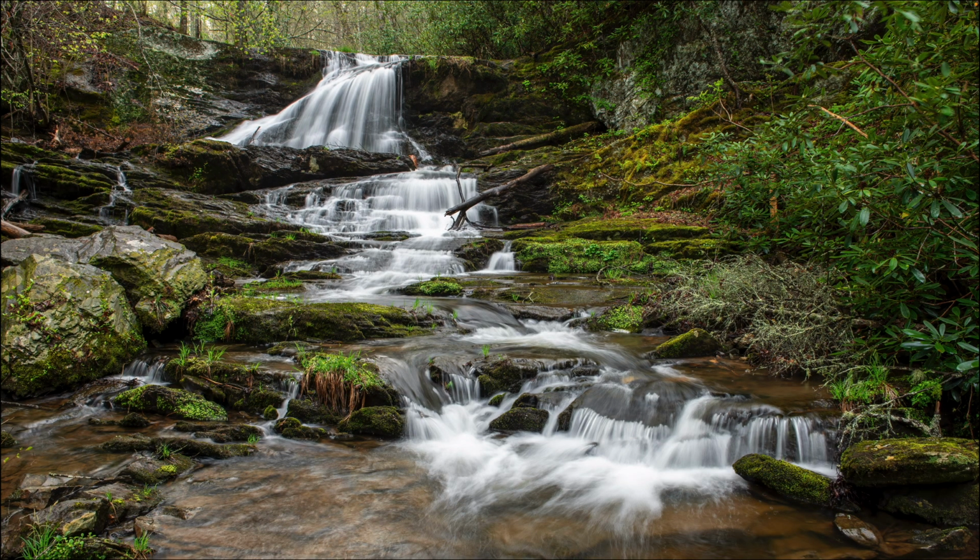There's not a whole lot of compositions at this waterfall, but I'm going to move around and try to find as many as I can. I like these rhododendron over here on the right-hand side of the frame, and with it being spring, I was hoping they were going to be blooming, but they were not in bloom, unfortunately.